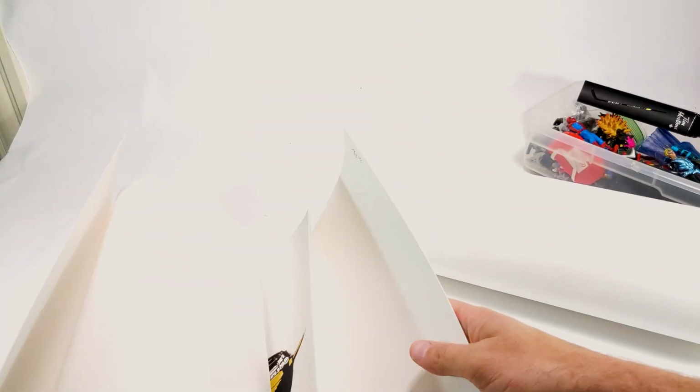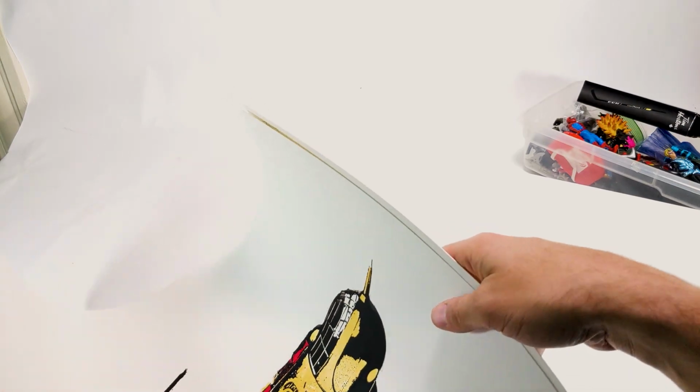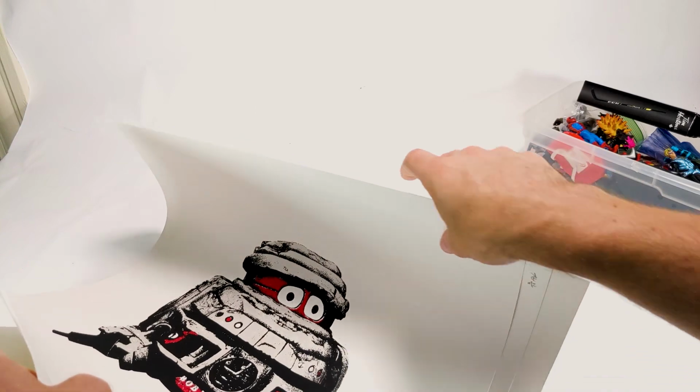I would love to get them framed archivally. That is super expensive, so I don't know if I can take that route, quite that route. But I would love to get a couple of these at least posted up somehow so I can really appreciate them. But really awesome stuff.